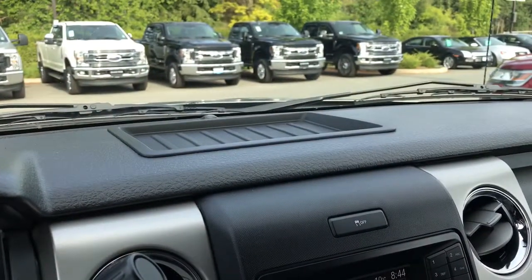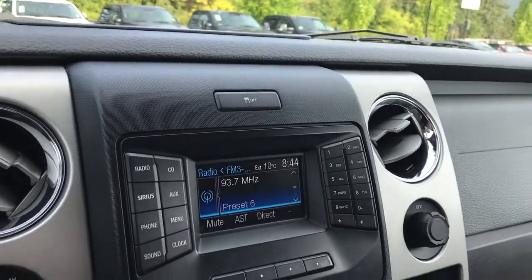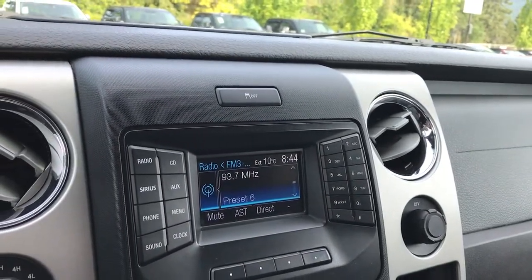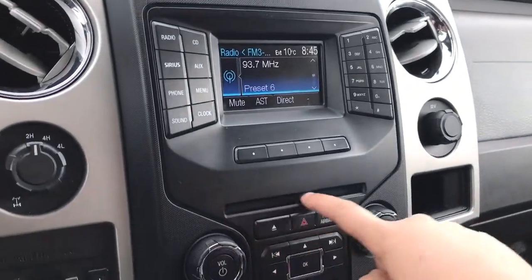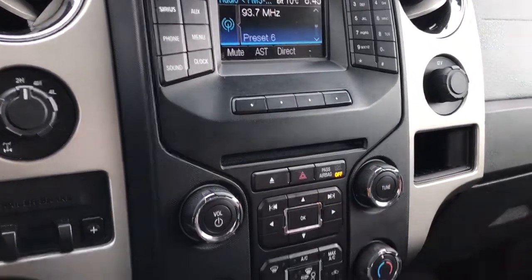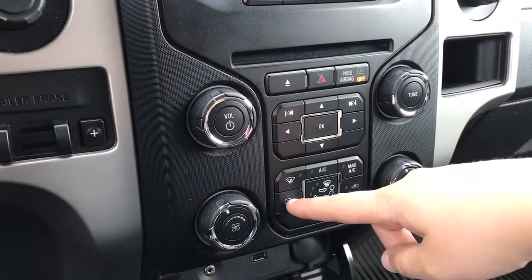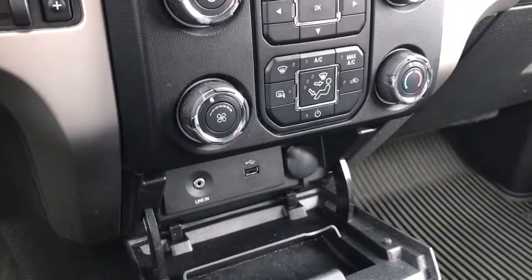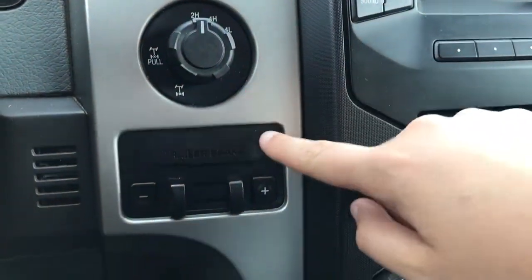Off to the side there, up above, is the storage bin and your traction control. Below that's your media display screen with AM/FM, Sirius satellite radio, CD, and auxiliary line in. CD player located just there with your volume and tuner, as well as your hazard lights. Below that's your climate control with AC and max AC, as well as front defrost and your heated side view mirrors. Little storage bin below that with 12-volt outlet, USB, and auxiliary line in. Off to the sides, your 4x4 with locking differential and your integrated trailer brake controller.